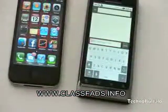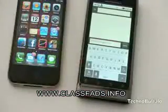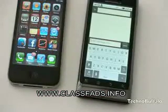Now, one thing that I really like about Android is that you actually have the voice to text. See that little microphone right there? I can go ahead and tap that, and I can say what I want, and it'll, with a great degree of accuracy, type it right in for me, which is very nice.